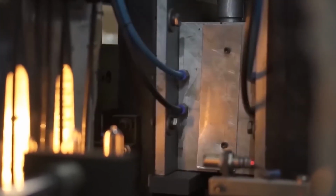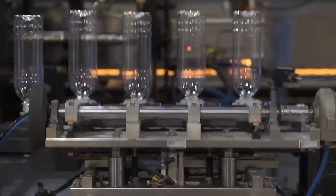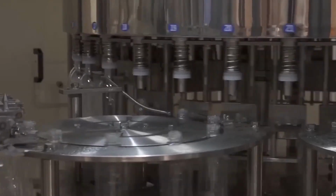plastic, before being stretched out and shaped into the design we all know and love. These bottles are then cleaned and filled with water before lids are attached and labels stuck on.